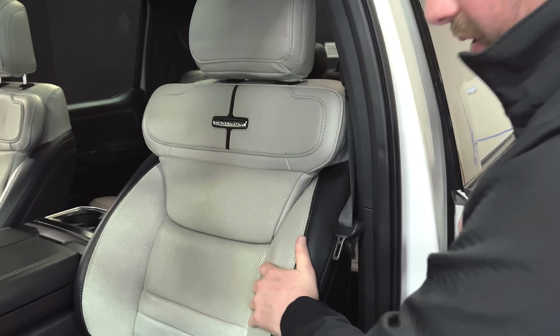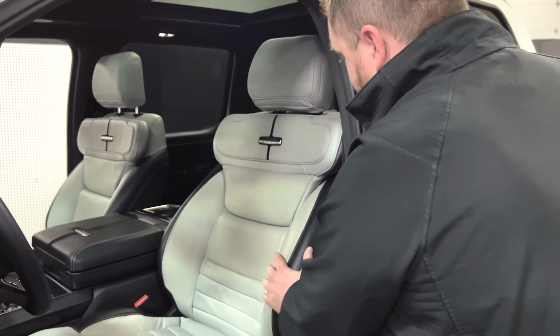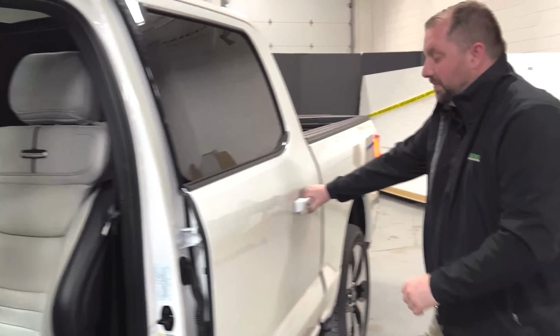So we are going to be tearing this vehicle apart. We're going to see what that mechanism is and how they break up the different materials through this seat in order to enable this mechanism. Let's look at the back panel.